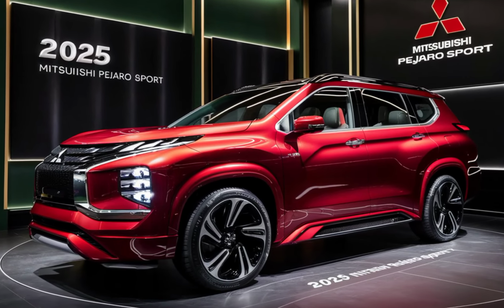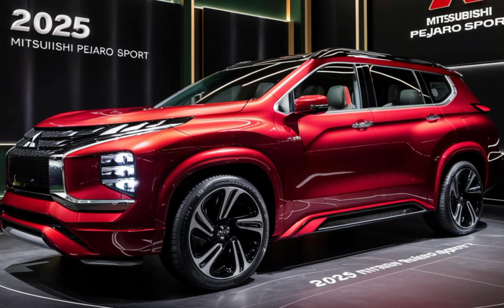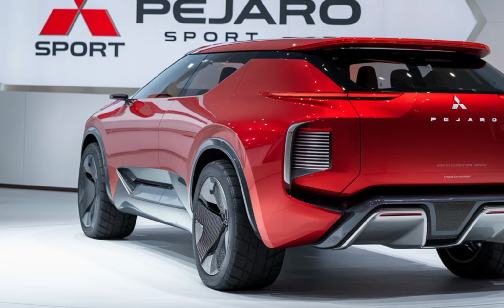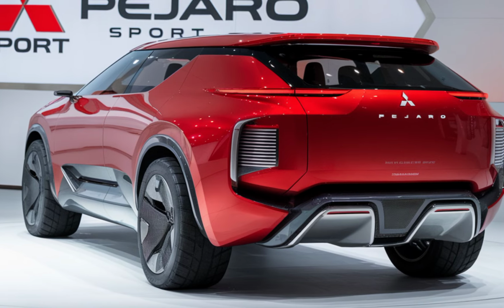Today we're diving into one of the most talked about SUVs on the market, the Mitsubishi Pajero Sport. Whether you're an off-road enthusiast or just in the market for a reliable family vehicle, this SUV has a lot to offer. First off, let's talk about the design.